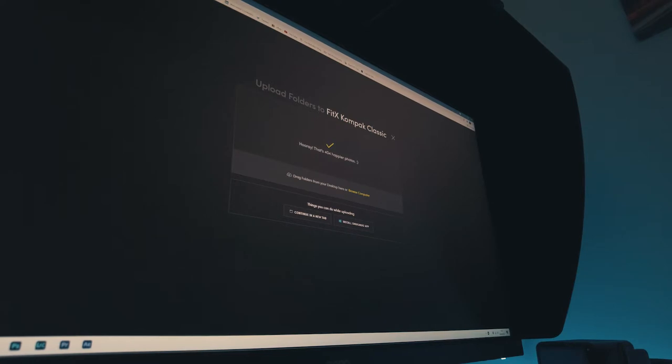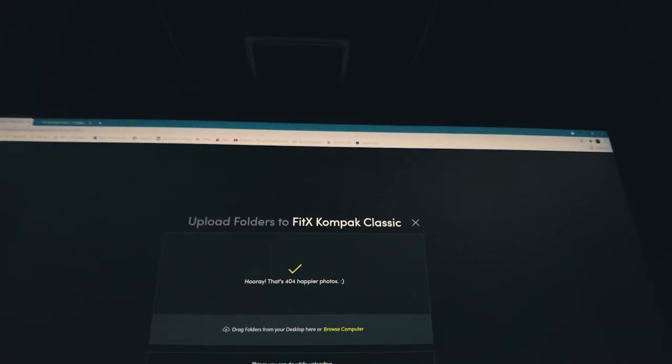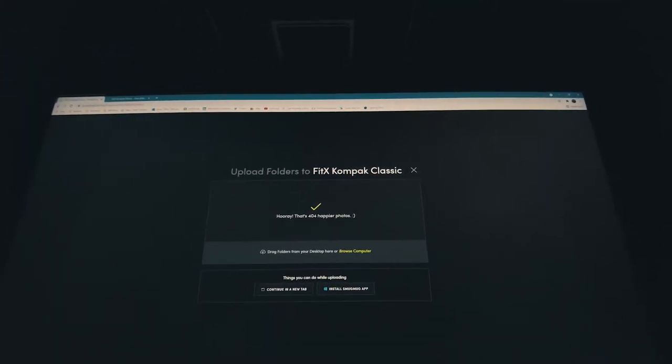Ideally I'd want to try and get everything done pretty much now, so I've still got about half an hour before I need to leave for the shoot. Fingers crossed we have some fast internet. Gallery photos uploaded. I can start to get my stuff ready for the shoot.